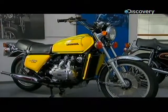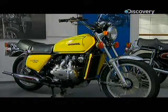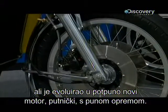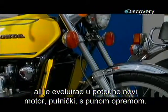Well, the first concept applied to this Goldwing was... The GL1000, in the mid-70s, was really kind of introduced as a super bike, but it progressed and evolved into this new kind of motorcycle, the full rig tour.